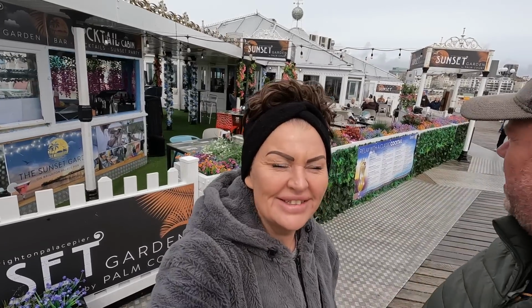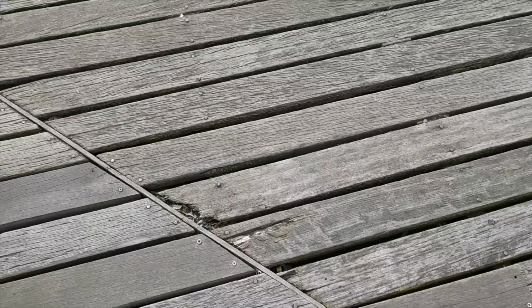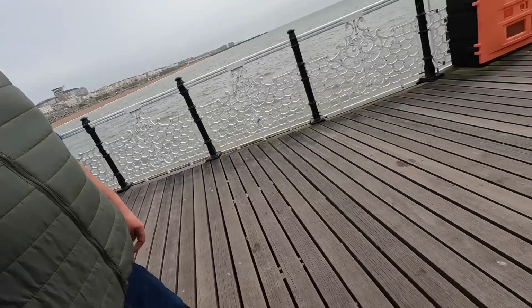Nice little cocktail bar behind us. If it was lovely and sunny, you could sit in there all afternoon, couldn't you? It's just like being abroad. Absolutely stunning. What a great idea. And we're a good way out to sea, aren't we? It's quite a long pier, this. It's longer than ones we've been on before. The footwork's a bit dodgy. I can't look down. I'm sure a few of these boards aren't fit to be walking on. You can feel them flexing a little bit. They're getting ready for replacing.